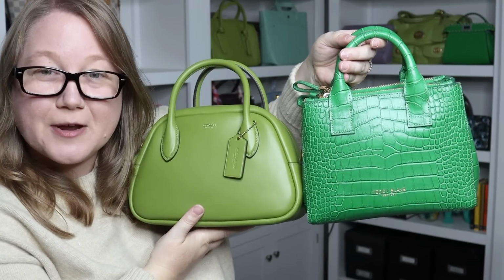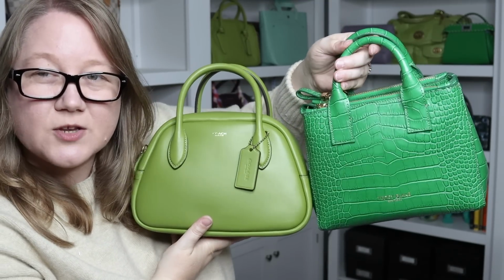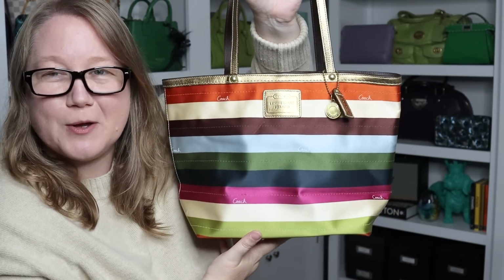Here it is next to my green Teddy Blake bag. That's the Bella Croco in, I think, 9-inch. So you can see the comparison there. This might be a better 2-bag moment. I don't think I've shown you this bag yet. I have so many bags from Coach you haven't seen yet.